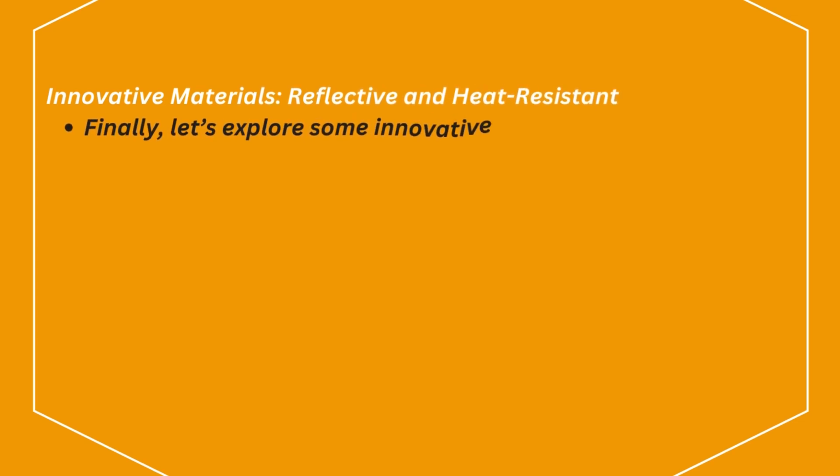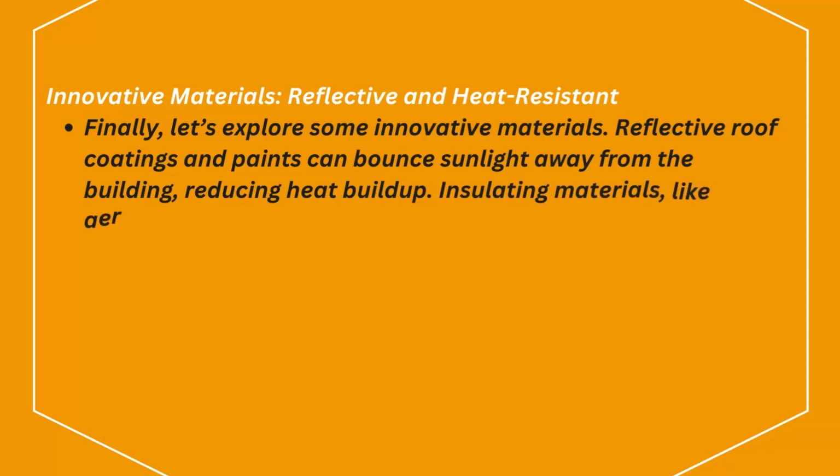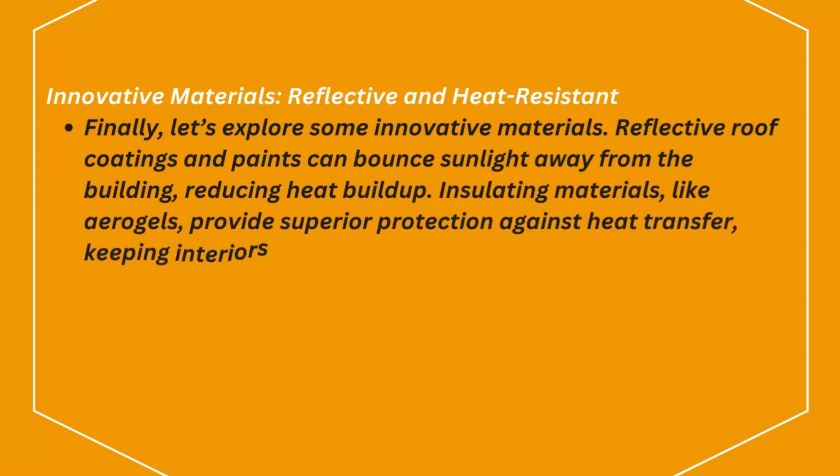Innovative materials, reflective and heat-resistant. Finally, let's explore some innovative materials. Reflective roof coatings and paints can bounce sunlight away from the building, reducing heat buildup. Insulating materials like aerogels provide superior protection against heat transfer, keeping interiors comfortable.